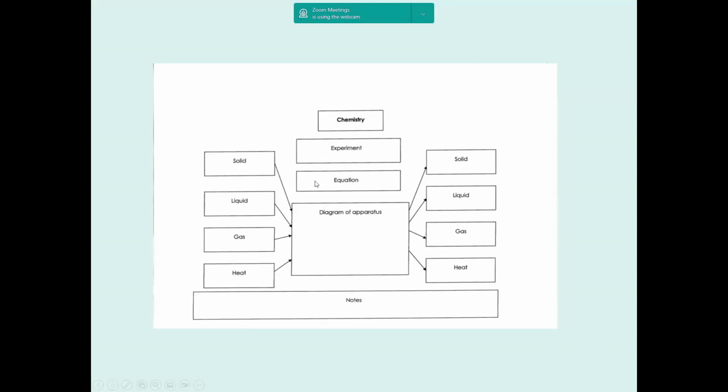What matters with this is that you always use the same template for every single experiment, and then you've got this mental picture. Well, with that experiment, that box had something in it, that box had something in it, and that box had something in it, and that box and that box had something in it.